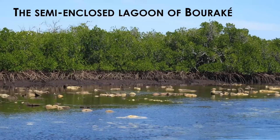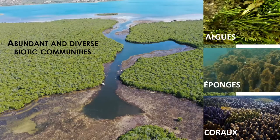I would like to shift to the second natural laboratory I'm using now. It is the semi-enclosed lagoon of Bouraké, a place that I love, because in this system we are speaking not only about ocean acidification, but also about warming and deoxygenation. It's a very complex system where 3 or more environmental factors interact in a natural lab. And that makes me very happy because each day I go there, I can find something different.